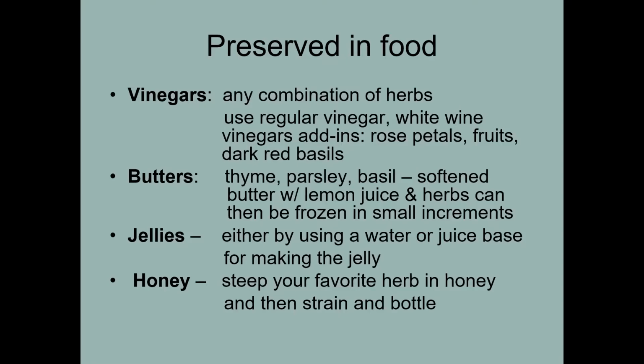You can make your herbs in butter. You take your butters and you soften them to room temperature. Then you add whatever chopped up herbs that you like to use. You can use combinations or singles. You mix a little bit of lemon juice in. You mix it up really good. And then you can freeze it in increments if you like for what you would use for a meal.